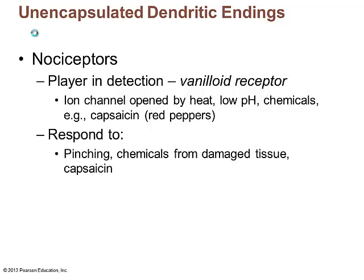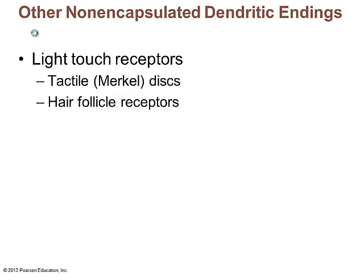All right, so if I pinch you, or chemicals damage tissue, or chemicals like capsaicins are present, they can fire off nociceptors, pain. Light touch is associated with some receptors called Merkel discs. When we discuss the integumentary system, we're going to see this name again. So tactile, touch. There's also receptors in your hair follicles. If I tell you right now to rip out one of your hairs, you're going to wince.